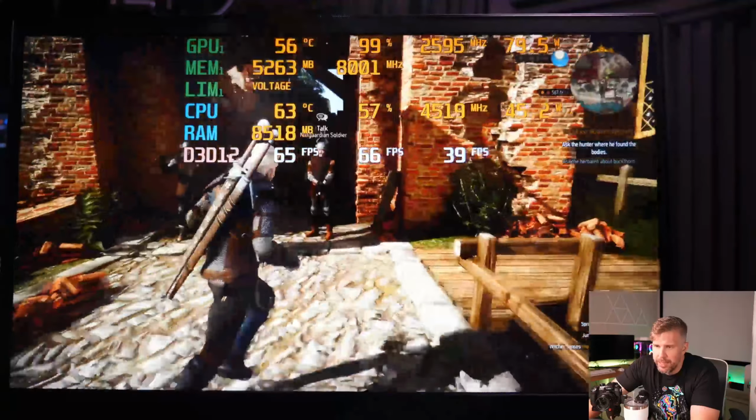Let's do it. So this is our benchmark for The Witcher 3, 1080p ultra settings, frame generation enabled.